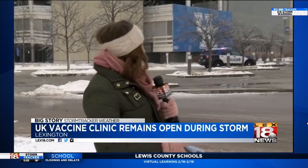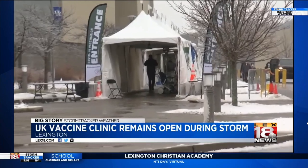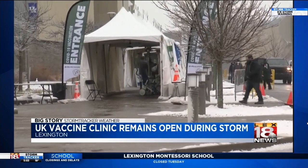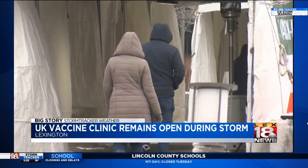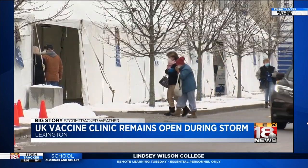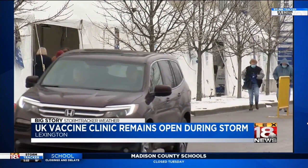We've been at Kroger Field all day today, watching as a steady stream of people are going under that tent here at Kroger Field to check in to get their COVID-19 vaccine. UK officials stress that if you are coming to Kroger Field today for the vaccine, you have to have an appointment. They will not be accepting walk-ins, and it's also important that you come on the correct day and the correct time of your appointment.